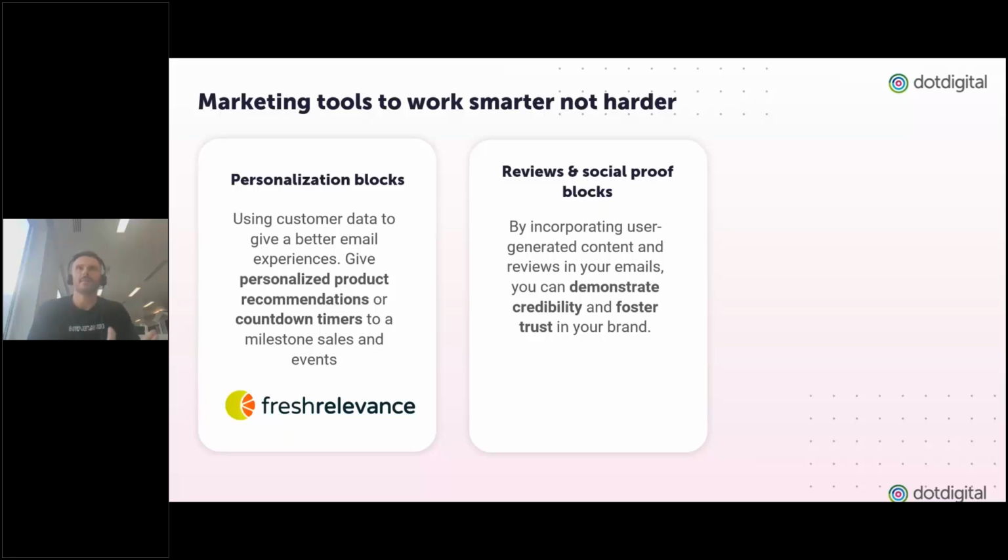And the really great thing about these blocks is that they can be personalized based on the user, based on the segment to be more relevant. And something like Trustpilot, that Dotdigital has integration with, is really, really good at showcasing this.